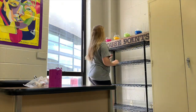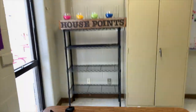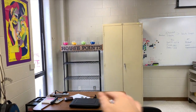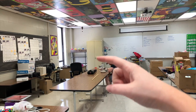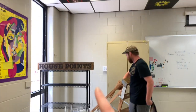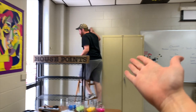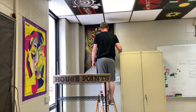So I put the house points there for now. This is kind of where I envisioned it. That way it's behind my desk and kids aren't tempted to go mess with all those, and it's in the back. But when you're over here, you'll see it, and then I'll hang the banner back there. Okay, so I wasn't very smart. I wanted to hang the banner there. So I should have done that first before putting this, but that was the first thing I thought about. So my husband is going to put it up there for me. There? I think so.